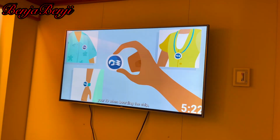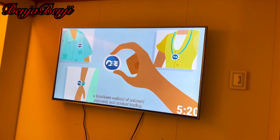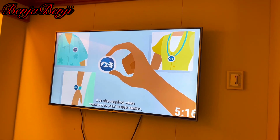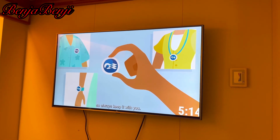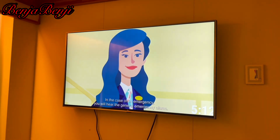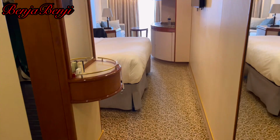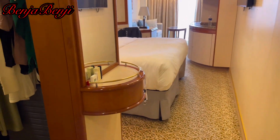Your Medallion is required when boarding the ship, a touchless method of onboard payment and contact tracing. It is also required when reporting to your muster station, so always keep it with you. In the case of an emergency, you'll hear the general emergency alarm.